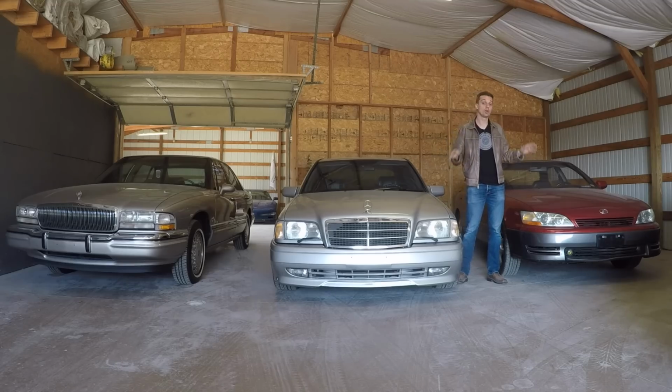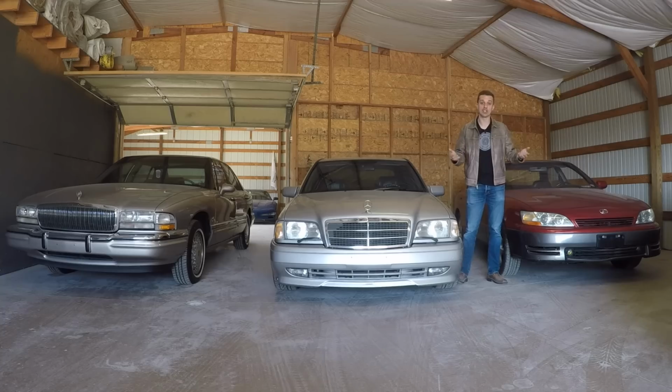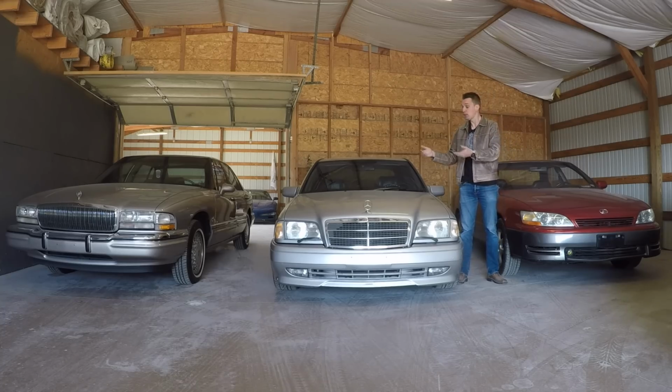All three of these cars were extremely rare, and they were only made for a few years and can be purchased for very reasonable money. They're also very reasonable to keep running for the most part. So you really don't have to be rich to own a unique car that will cause people to do a double take when you show up at the local Cars and Coffee.